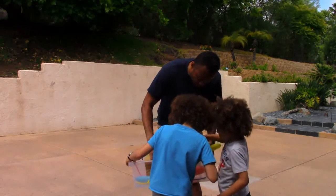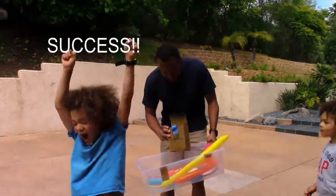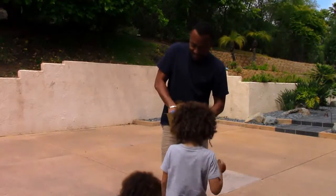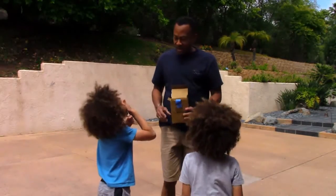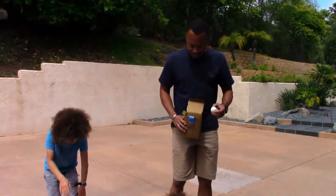Don't eat the marshmallows. Do not eat the marshmallows. We might need those for the experiment again. You'll have a chance to eat them. Survive! Yeah! Egg is intact. All right, so egg drop marshmallows successful. Yay! All right, you guys can eat some of the marshmallows.